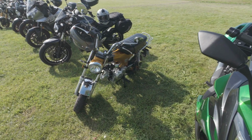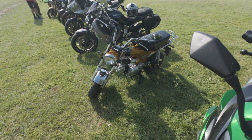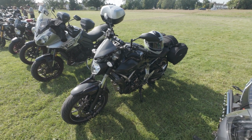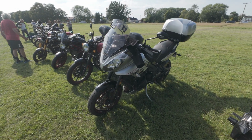Here we got to go, we got a little Sky Team here, 125 DAX copy, and the Yamaha. Very good. The Tiger 1050 Sport.